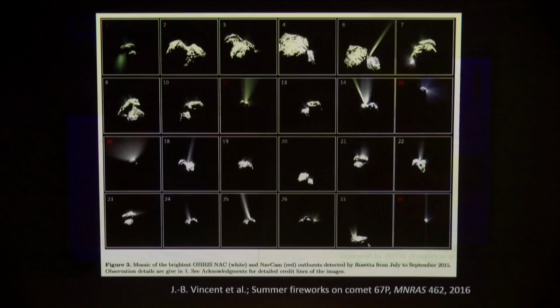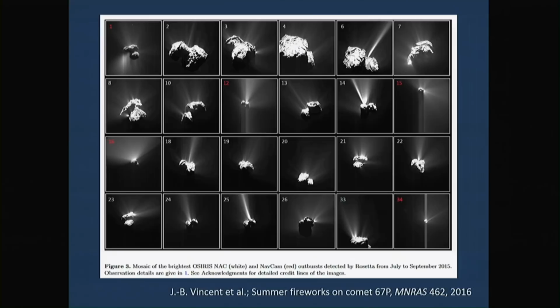These are jets seen during perihelion. You see the diverse jets here. Some are very narrow, like this here. Some are much broader. The broad jets are most probably due to cliff collapses. Cliffs which just fall over, and this was seen live from Osiris, cliffs falling over. Here it's dominated by water. The gas is dominated by water.